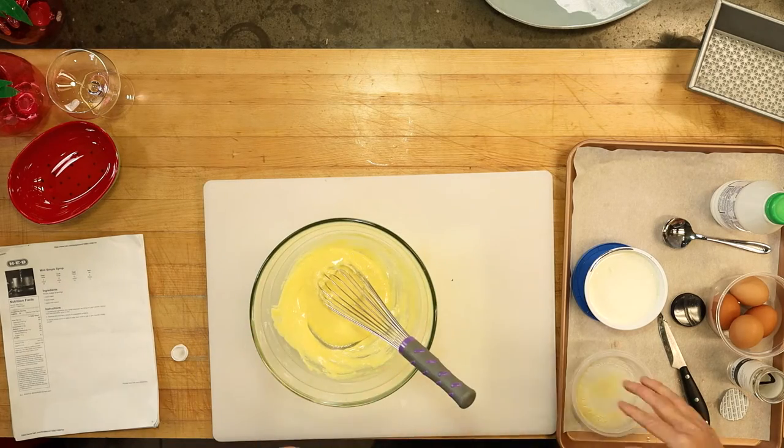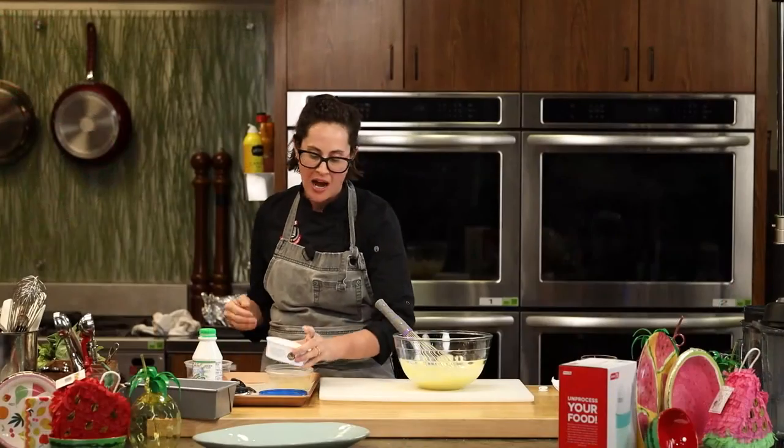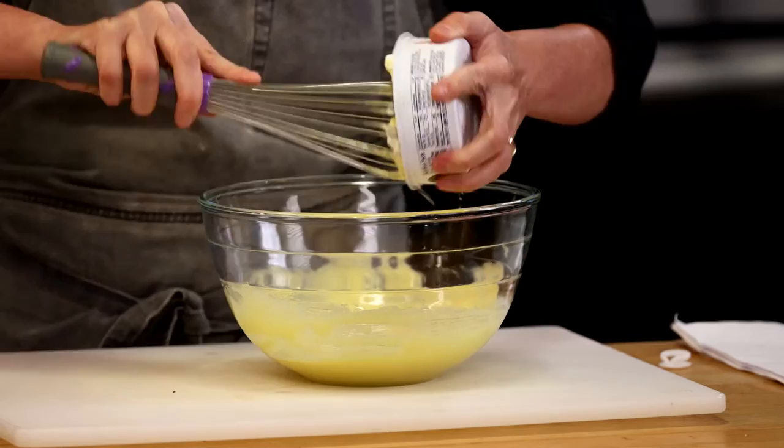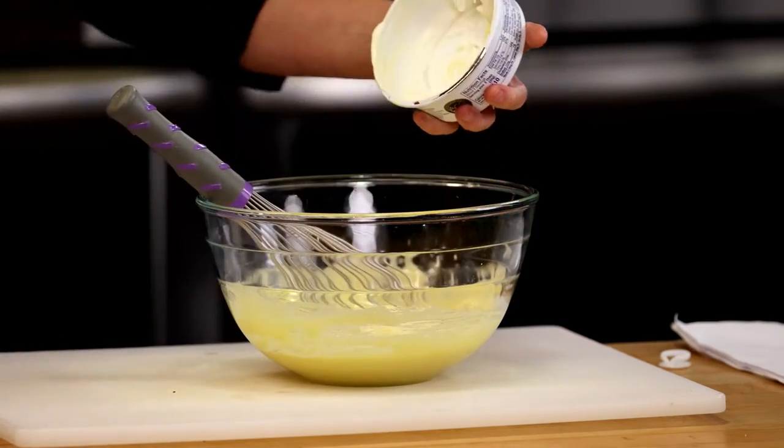All right, so now that we've incorporated our sugar, I'm going to add in the creme fraiche straight into this. Can y'all see that? Oh my God, it's so pretty.